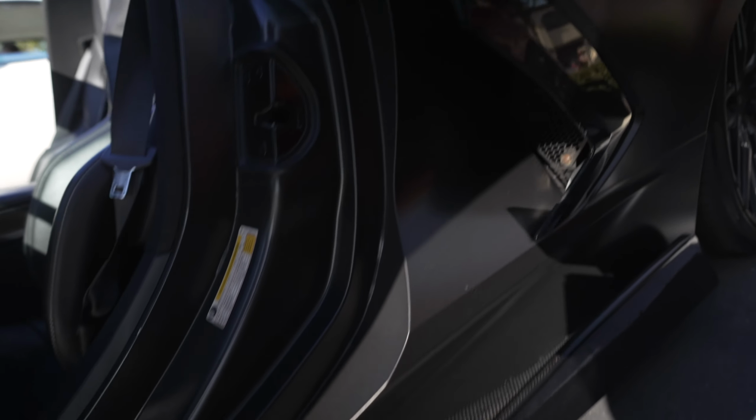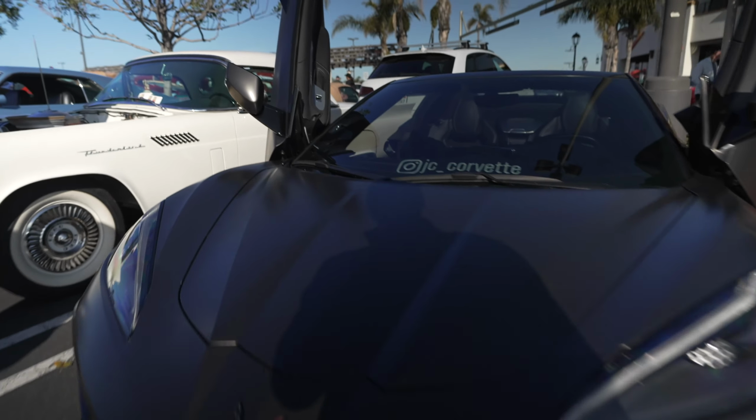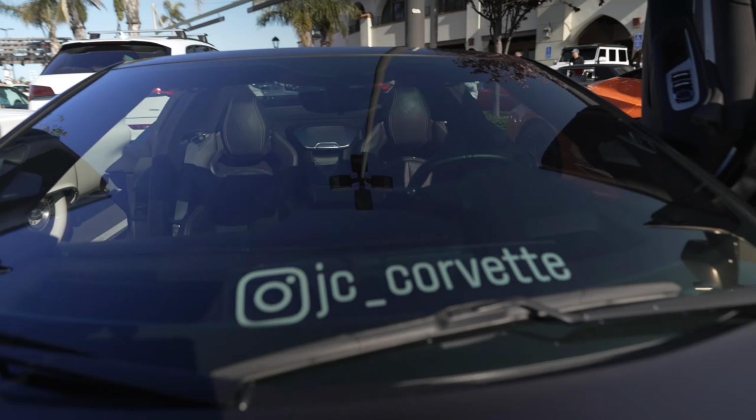And looks like he completely wrapped, he even wrapped this area too, which is quite cool. So this is completely wrapped, metallic black or metallic gray. And a little promotion there, JC Corvette.